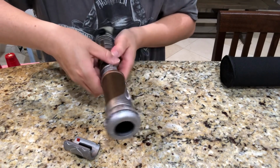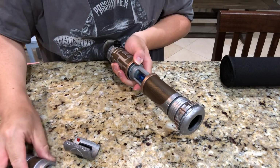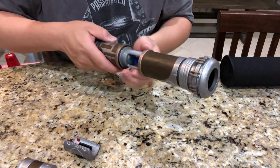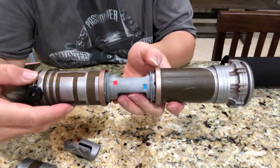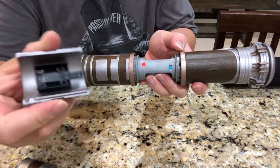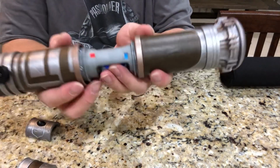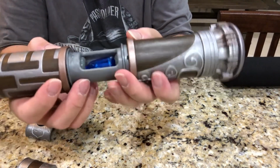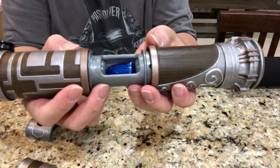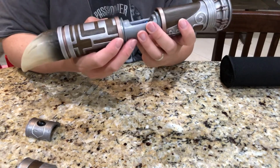It is a little trickier to do with everything still in place. And again, it's magnetized. So you can clearly see the blue and the red that aligns with the color codes here, right? So you know where to put them. And so in the middle here is my kyber crystal, which you can see is blue. And you can pop this out and put new ones in. Again, pretty cool.